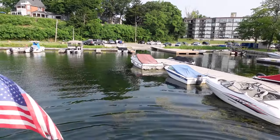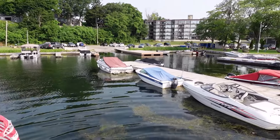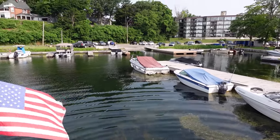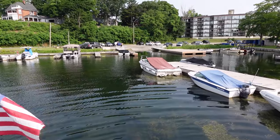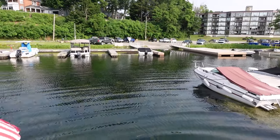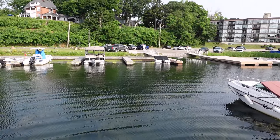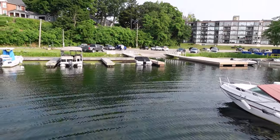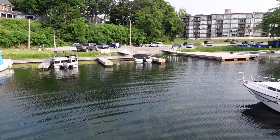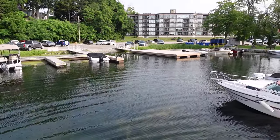Angle toward the starboard side. Keep going. There's a lot, as you know, of grass underneath the surface. But yeah, keep angling over to that right side. You're coming close to this fairway that goes through to the back slips. Yeah. He's going to pivot right over and to the right here.